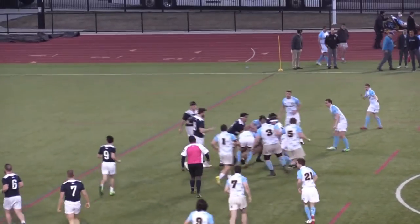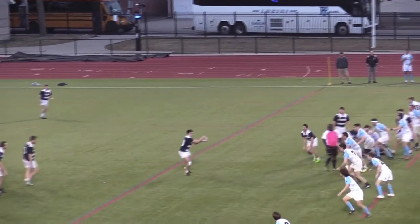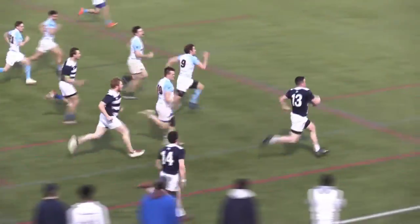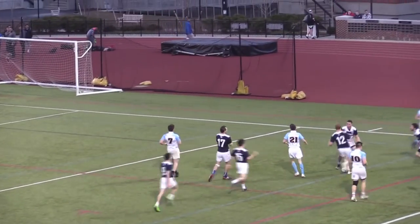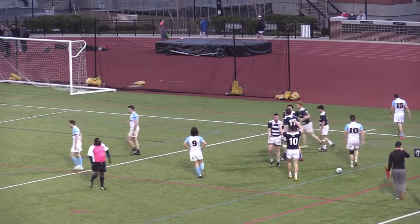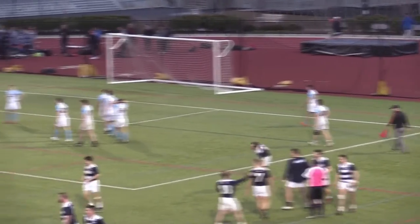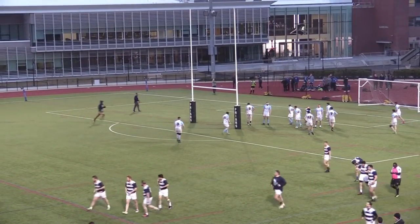Driscoll. And Roger Williams again making the gain line, getting positive yardage on these plays, and here's a break. Outside center, nice play. Oh, he's going to take it to the house. Look at this. Nicely done. Roger Williams right off the opening kickoff, coming in for the try. Woo-hoo! Wow, that was good rugby. A couple of phases quick in the middle, and then taking it outside. And on the burst, Roger Williams, number 13.